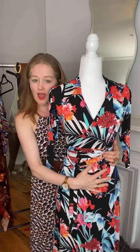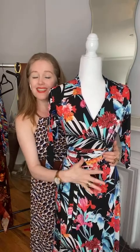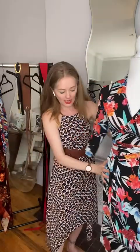Okay, you see how amazing this is? It gives you that shape. It emphasizes your waist, de-emphasizes your tummy because the tie is there, the emphasis is there. This is de-emphasized because of the fabric, because of the print. It is amazing. It works like a charm. So those are a couple of tricks on how you can de-emphasize your tummy.